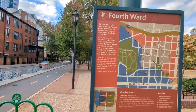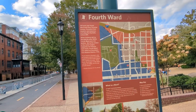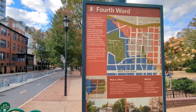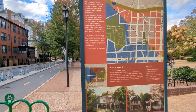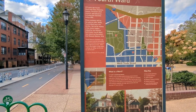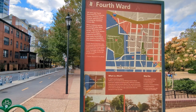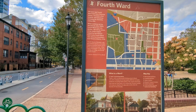100 years ago, Fourth Ward held many Victorian houses, Charlotte's first hospital, and industries including the Charlotte Cotton Mill. When residents left for the suburbs after World War II, Fourth Ward went into decline, but led by women of the Junior League, helped by low-interest bank loans, Fourth Ward was reborn as Charlotte's first historic district in 1976. Fourth Ward is Charlotte's only pre-streetcar and pre-automobile neighborhood that retains several of its original structures.